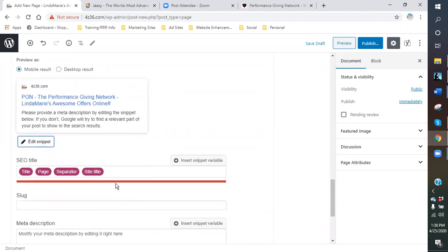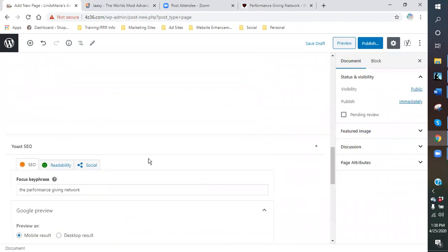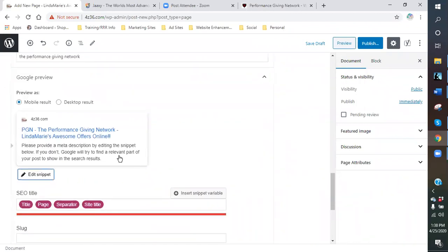All right, so it says that our title's too long. And that's because, like I told her, she's going to have that issue every time because of this right here. And you want to make sure that stays in there.